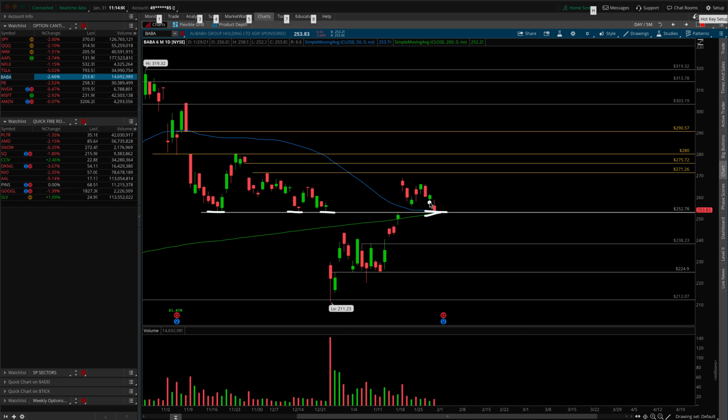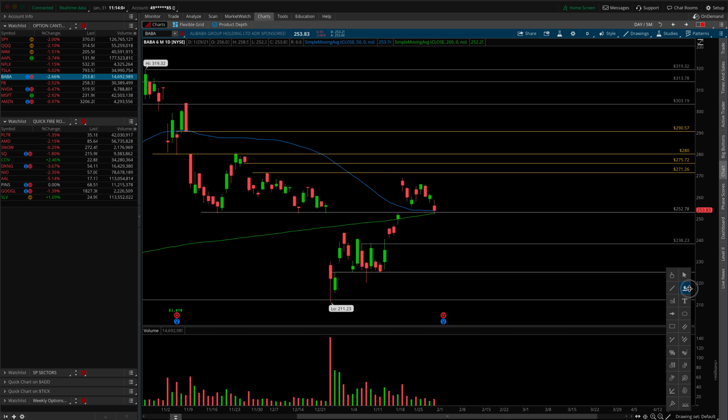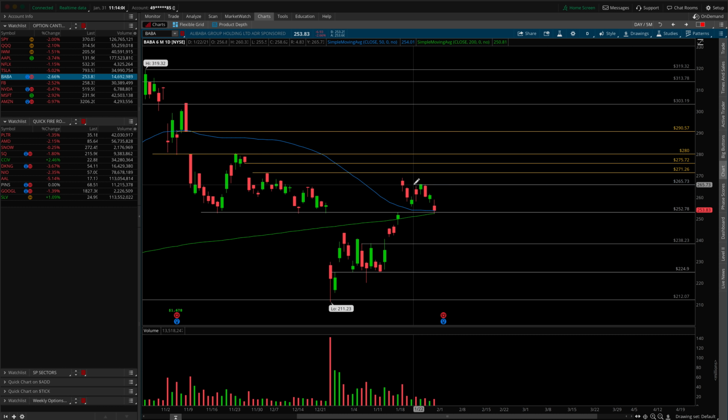So if we do, we're just going to target this set of highs in here. We're not looking for much, just a little bit of a bounce up into this area around this 265.73. If it goes higher, great. Look at those gap fills as potential targets above. But with earnings coming up, I just want to give you the levels to be prepared with.